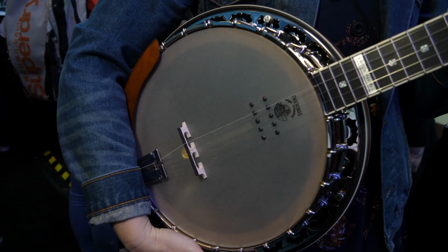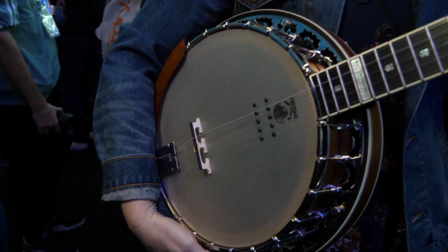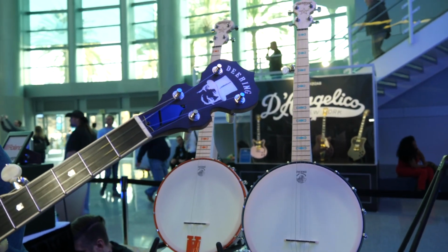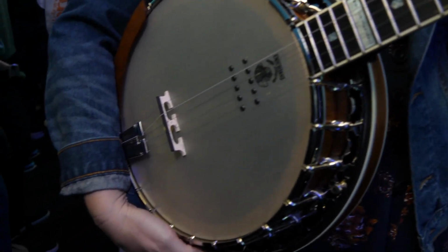And the third one here is very special and near and dear to my heart, which is the banjo player of Mumford & Sons, Winston Marshall. It's his signature banjo, and it's what he tours with. He personally helped with the design, and the pickup system was part of our design and part of his thought process of what he really needed on stage.